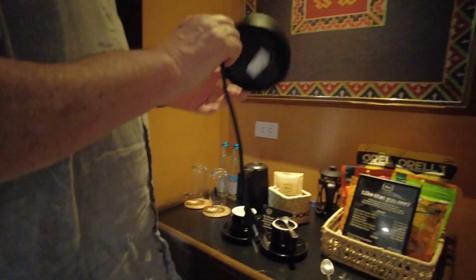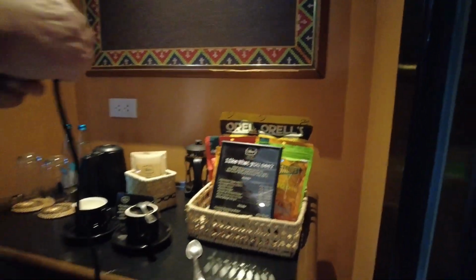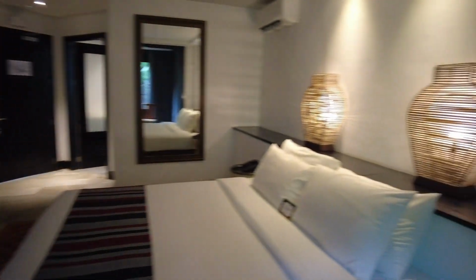So they have complimentary drinks as well. The soda is included except for these. And they have a mini bar. Except for the chocolates, of course. See what we have here.